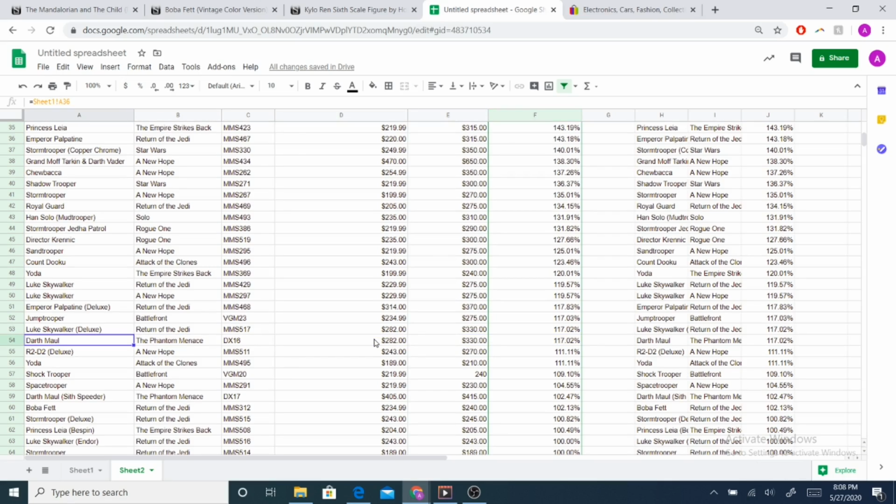This figure is just a great example of something that comes out retail. It's a DX, with tons of accessories, and we're specifically talking about the one that doesn't come with the speeder bike, because I actually think the one that doesn't come with the speeder bike is the one that is more sought after and has more chances of rising in price. But this is just an example of one that retailed for $282, and it's such a great figure. It's not one that's probably going to be remade or reissued.